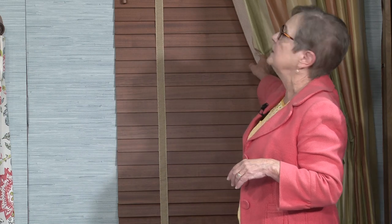This is actually one from a pair of drapes. It's on a small window, so I just use a single drape. And there is a tie back holder here, just like to keep it tied back. Again, open the blinds, let some light come in.